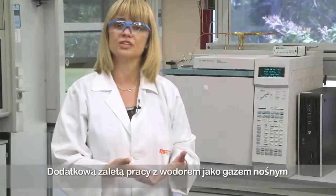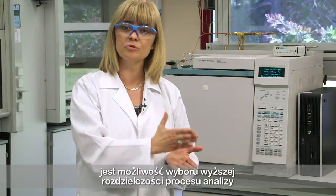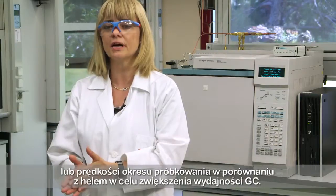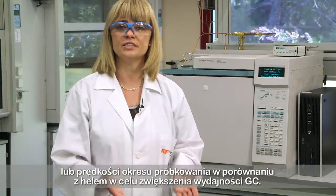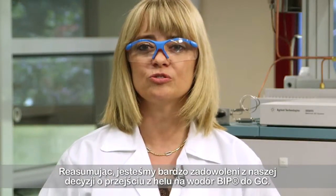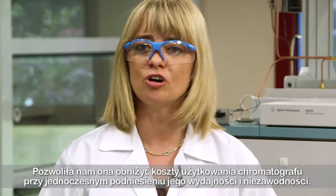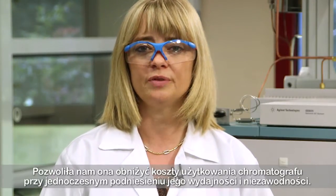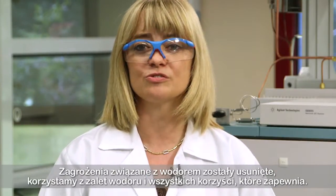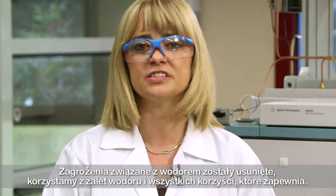One additional advantage of working with hydrogen as a carrier gas is the possibility to choose between improving the resolution of the analytical procedure or the speed of the sampling time compared to helium to increase the GC productivity. In summary, we are very happy with our decision to move from helium to hydrogen for GC. It has allowed us to reduce the cost of using this analytical tool while improving its performance and reliability. As hydrogen hazards have been successfully addressed, we are enjoying the advantages of hydrogen with all the benefits it delivers.